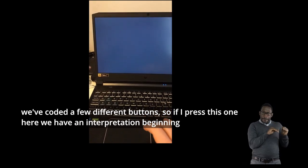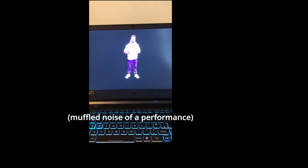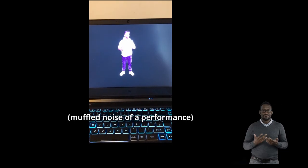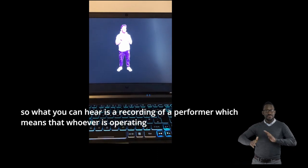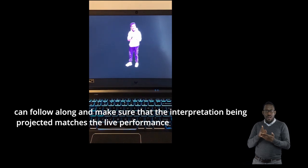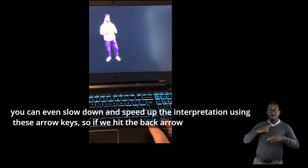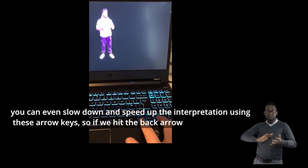We've coded a few different buttons. So if I press this one here, we have an interpretation begin. So what you can hear is a recording of the performer, which means that whoever is operating can follow along and make sure that the interpretation being projected matches the live performance. You can even slow down and speed up the interpretation using these arrow keys.